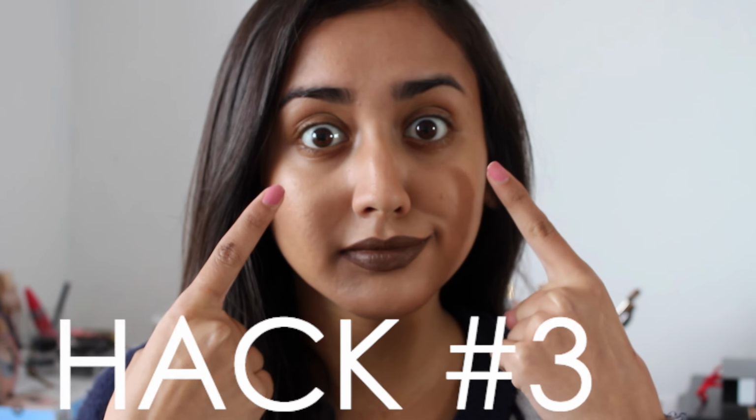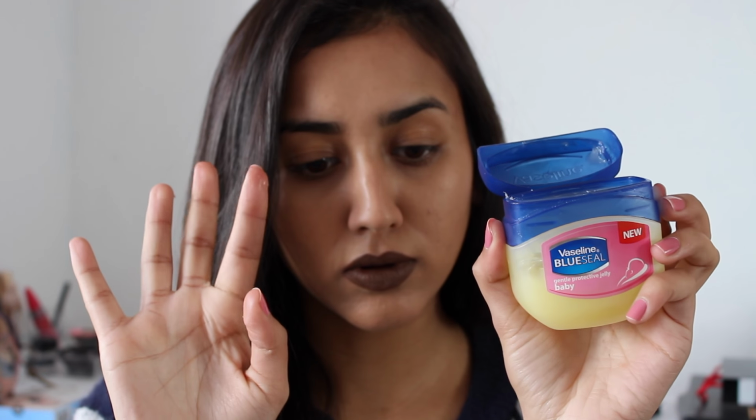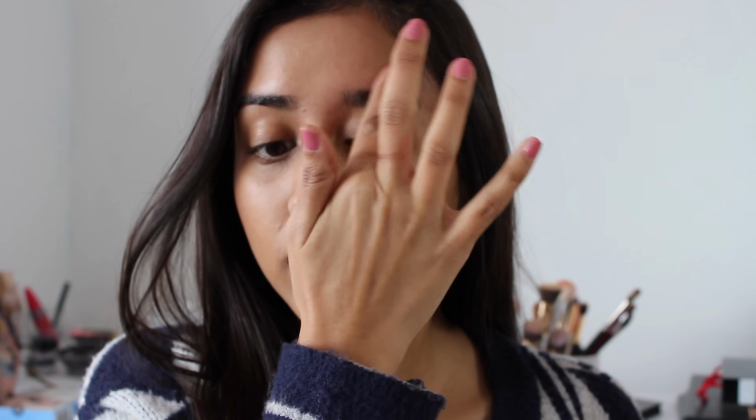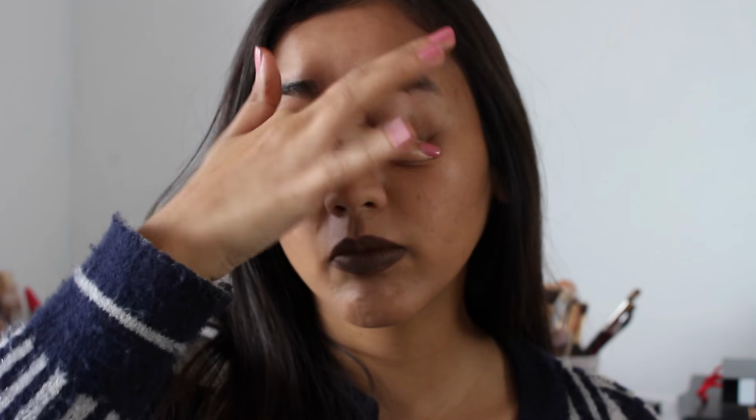So I've had trouble with patchy eyebrows for the longest time. I used to overpluck my eyebrows. They used to be so thin and they just wouldn't grow back until I discovered this hack. So what you do is you take some Vaseline and you just put it on your eyebrows to condition them. This is after you've cleansed your face, and it's better to do it at night. And I also put this on my eyelashes, and I promise you within a month you will notice a huge difference. So I do this before bed every night.